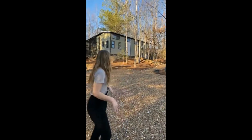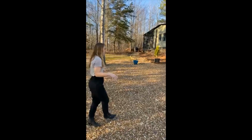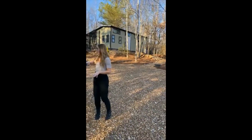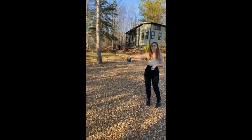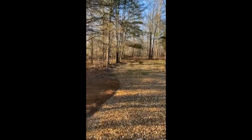So we'll go ahead and get started. We'll start with the front side of the house, move our way in, and then hit the back side, which is the best part. All right, so we've got this nice driveway that's pretty private, and we've got a 2-car parking area and even room to add a storage shed or utility shed if you wanted to. A lot of people add that just for those things they don't want to put in their house.